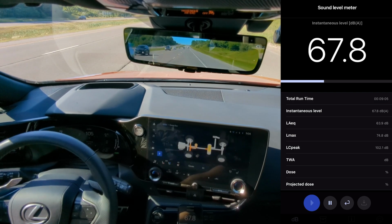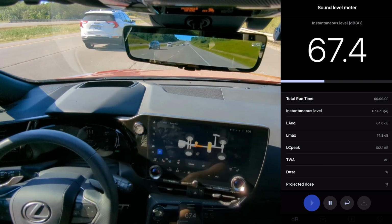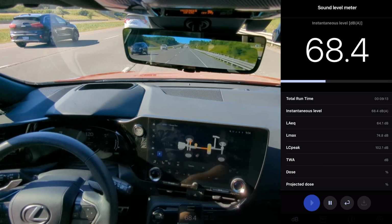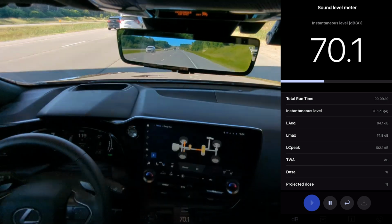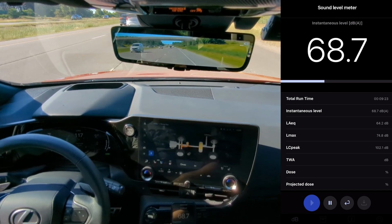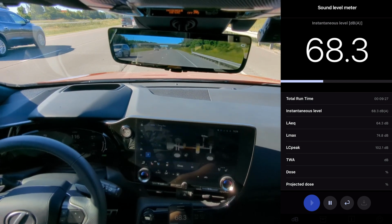The next one is EV driving on highway speeds, and also in mid-flight I actually turned on the air conditioning, having the fan blowing, and you can see the difference. You would notice that driving at high speeds, it doesn't seem that driving EV or in hybrid mode makes that big of a difference. The noise levels are very similar.